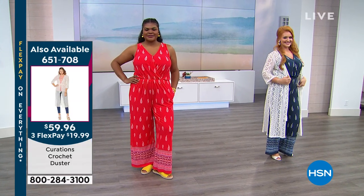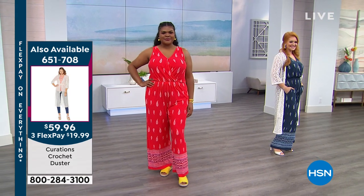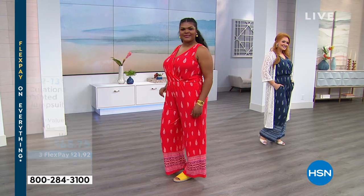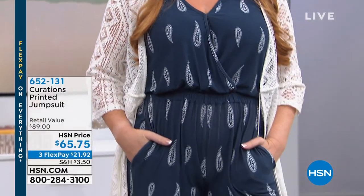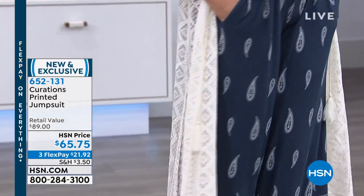Also a fantastic swimsuit cover-up. Oh my gosh, yes. Big floppy hat and sunnies and you're ready poolside. But it starts with the jumpsuit. And it is brand new today. And it does have pockets, as you can see. And, you know, we always need some place to put our hands, right?